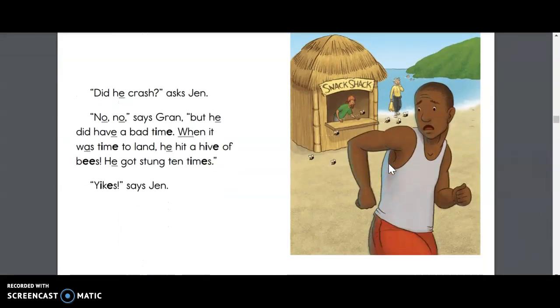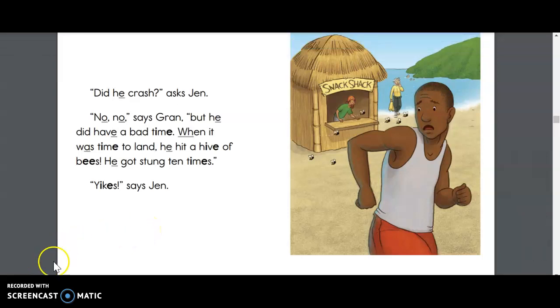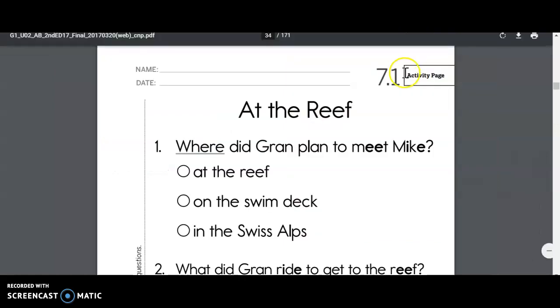Did he crash? Asks Jen. No, said Gran, but he did have a bad time. When it was time to land, he hit a hive of bees. He got stung 10 times. Yikes, says Jen.